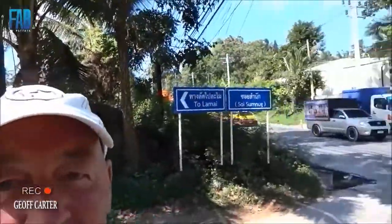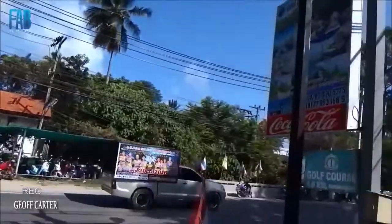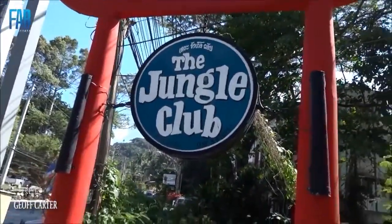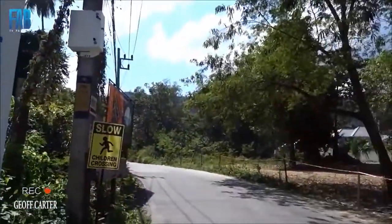Everybody, Jeff Carter still in Koh Samui in Thailand, and today I'm going to show you this place, the Jungle Club. It's right up in the mountains there, right? Motorbike or maybe a 4x4 will get you up there. I won't try in a normal car, it's dead steep, but when you get up there the views are to die for and it's a really nice place. So I'm going to get on my bike now and I'll show you.